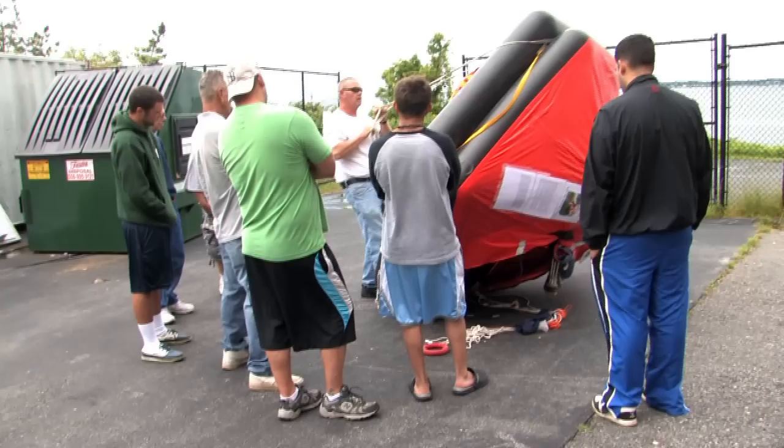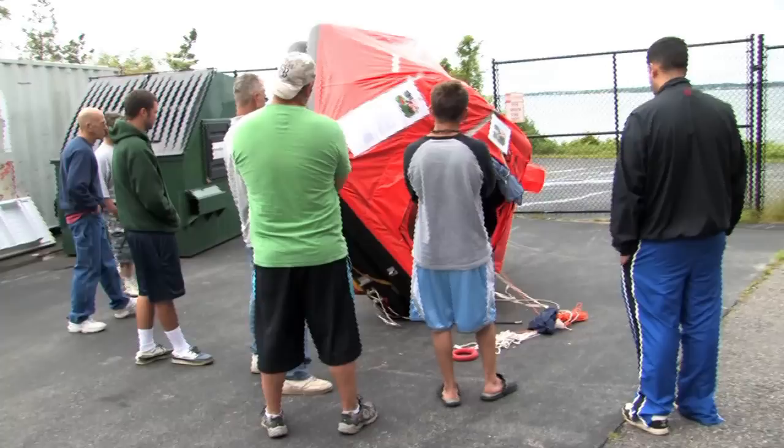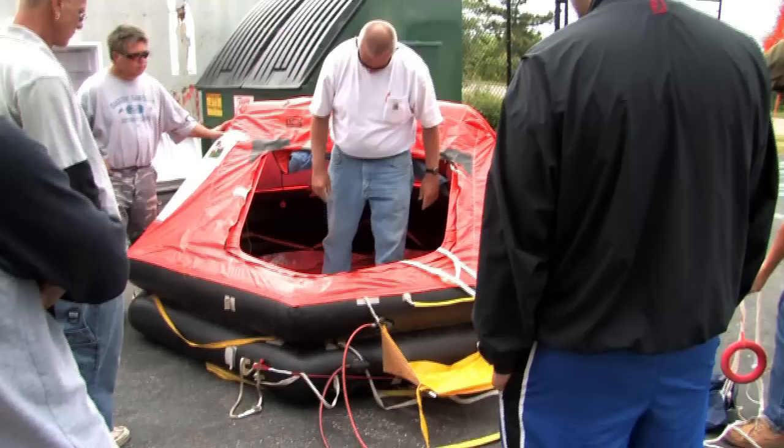If you can turn it into the wind, it's going to come over. Here's the opening, here's the oars. You can see this raft has an insulated floor, and all this is, you can see, it's not much to it that makes it insulated.